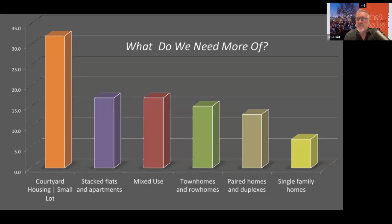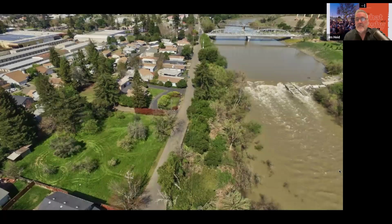And this was a really important turning point for the community because it was done in a large workshop where everybody had the same vote and we didn't have somebody driving the conversation with a microphone. This opened the door for me moving from consultant to the city to then coming in as developer to facilitate and bring to the community what they said they wanted. And what they said they wanted was cottage courts.